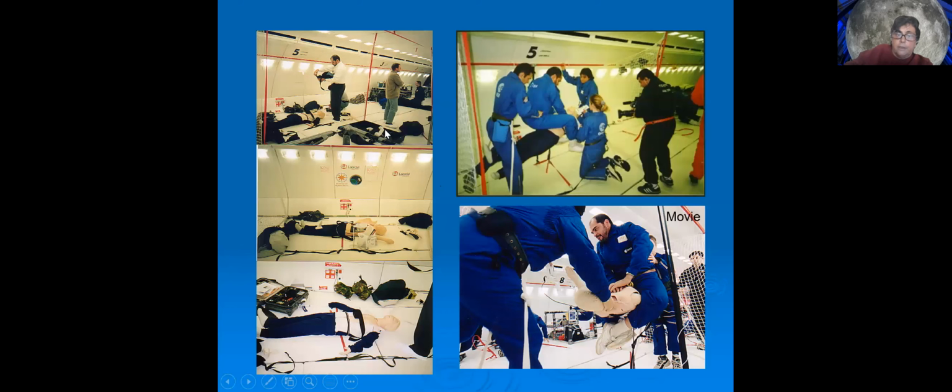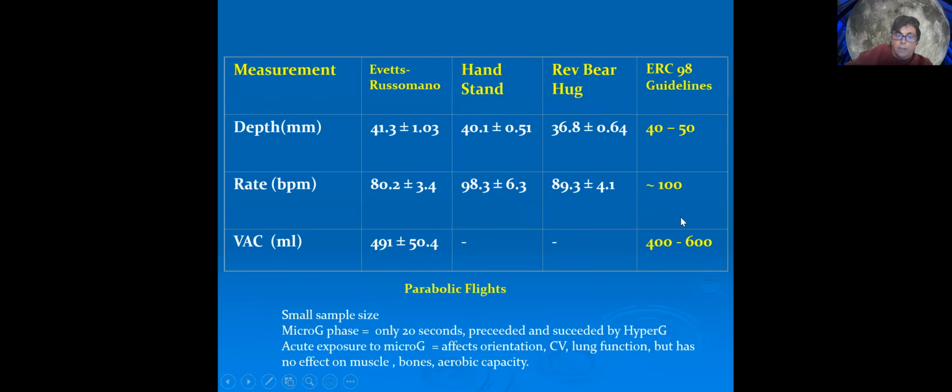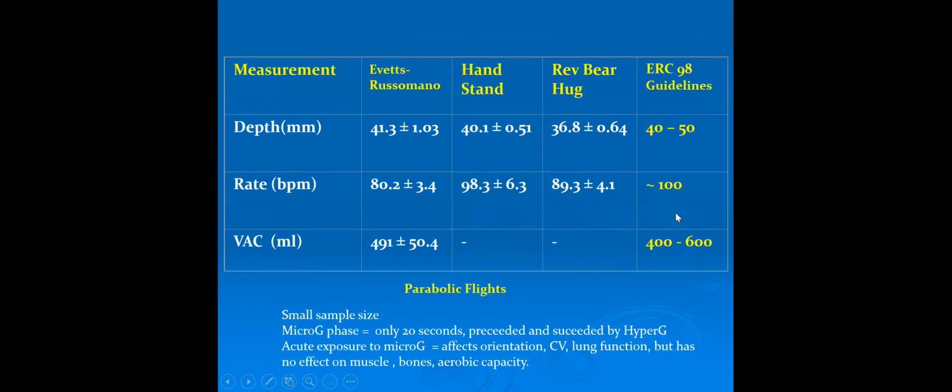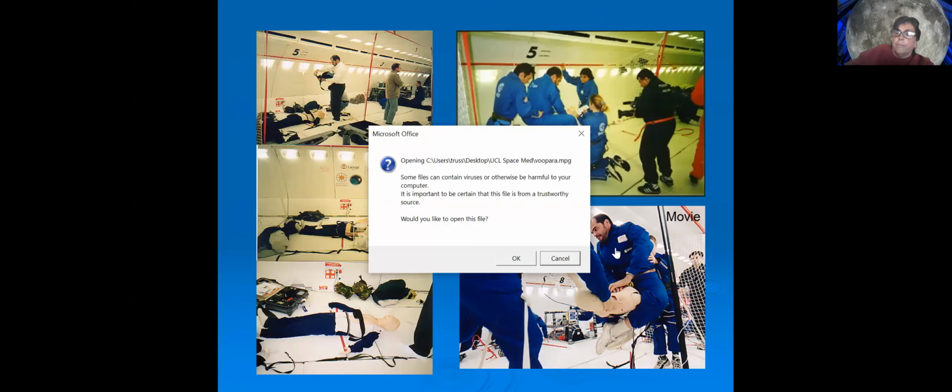So we had this setup in the parabolic flight. We have our bay number five to work. Let me see if I have a movie here. Prof. Thais, there's 5 minutes left, just by the way. Okay, very quickly.